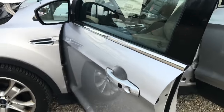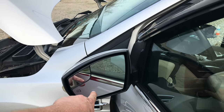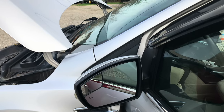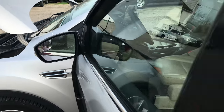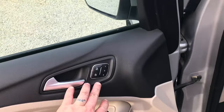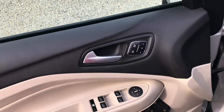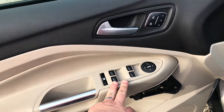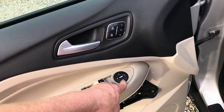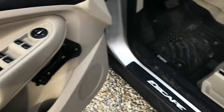Alright. I have one of these on my car. That small mirror that helps you see a little bit better, along with your regular mirror. And then this mirror has a heater so that you can unthaw it in the wintertime better. Over here you got your door locks. I'm not sure what those buttons do. Then normal buttons for windows. And then your mirror adjustments. Somebody had attached something that goes there. Normal pocket.